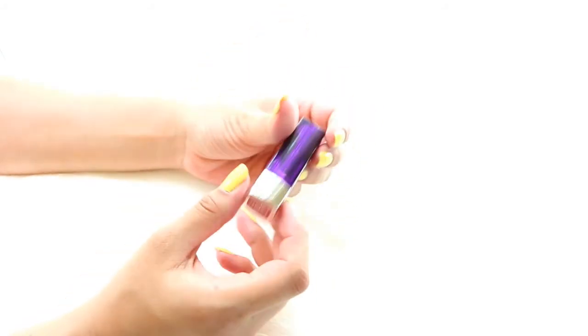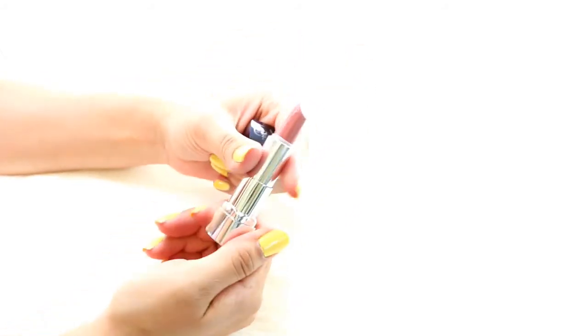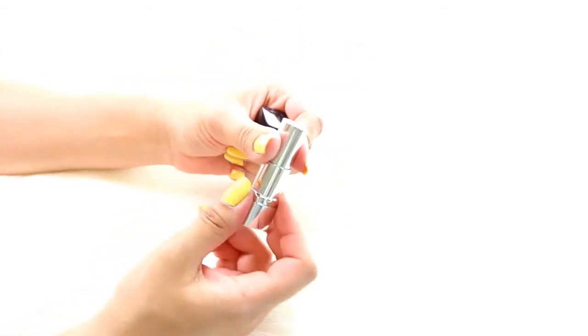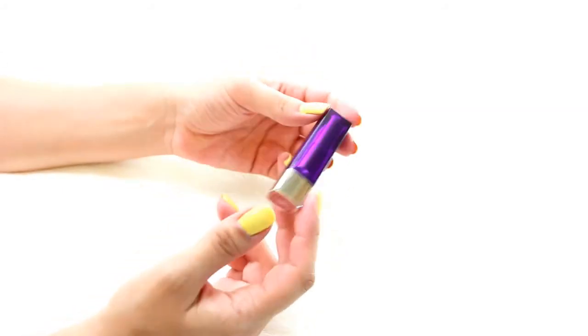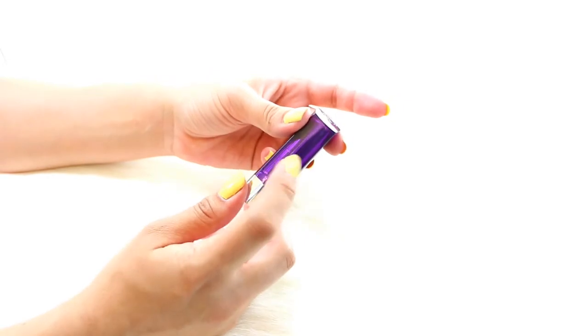This Rimmel lipstick, I loved this color, Nude and the City. Beautiful nude color. It's just I'd rather use other ones that I have of this color that don't have that strong scent, so this one's going to leave my collection, even though I really love this one.